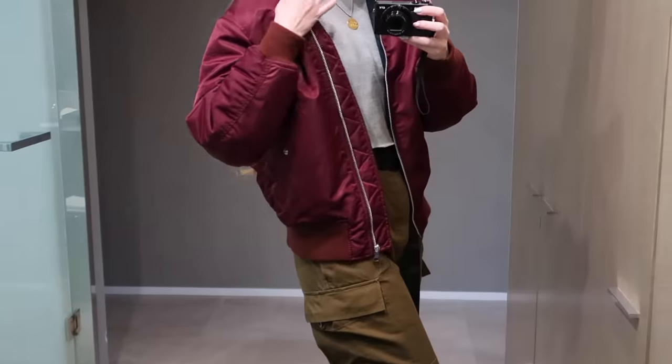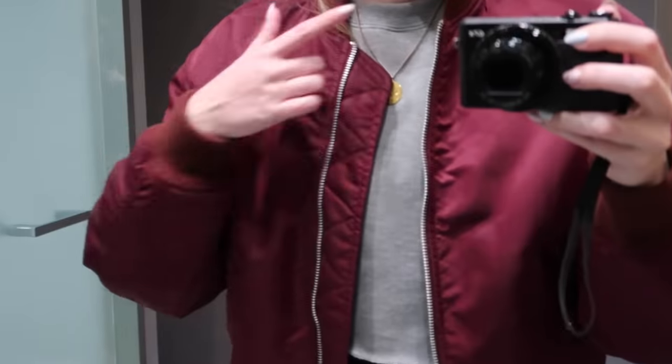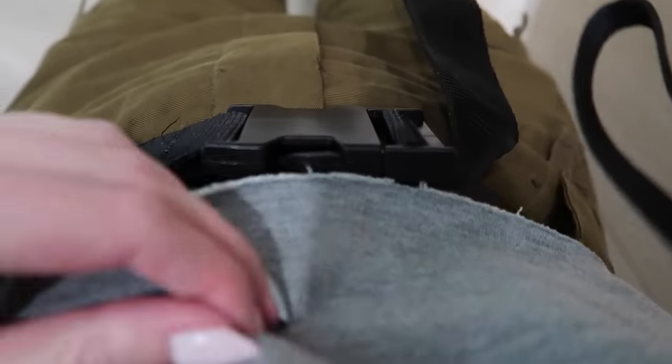This bomber jacket my sister kindly let me borrow because it is very cold here. And then my monogram necklace from Etsy. Oh yeah, and my quick release buckle belt, but this is the wide one. A link to how I made that will be below. And as usual, some Fila sneakers. And that is the completed look.